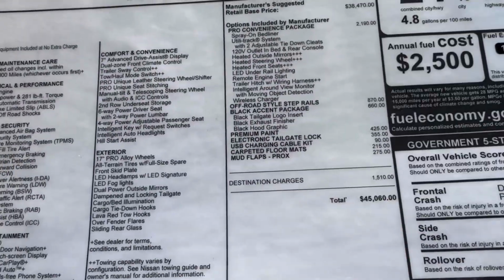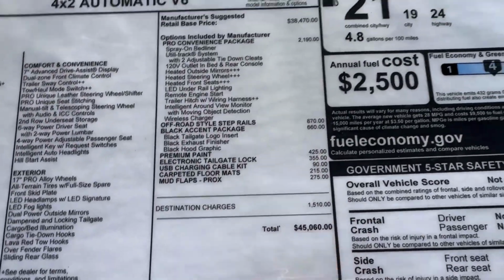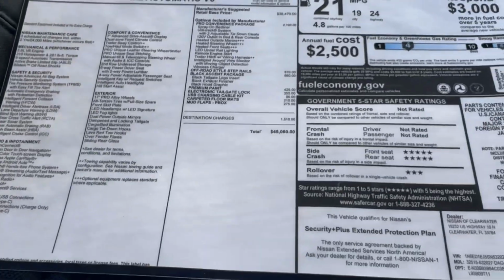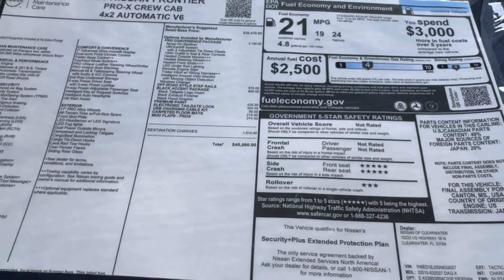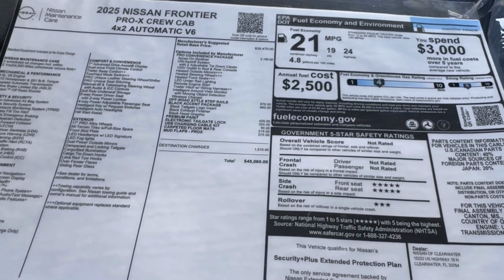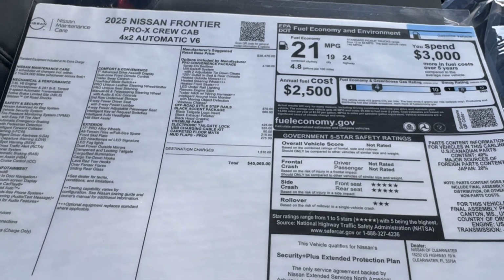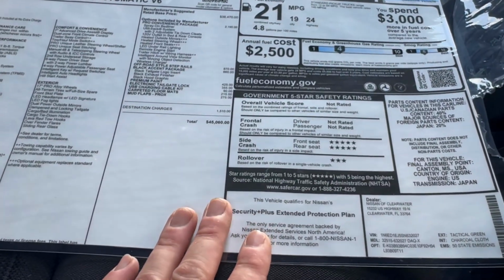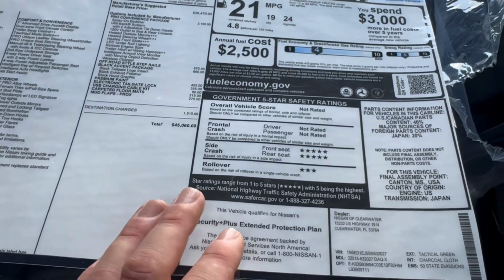Destination, that might range from dealer to dealer. So $45,060. Now, do not let that fool you. There are quite a bit of rebates, and they will come down on price. I got them to come down significantly. Not going to give you exact numbers, but I was closer to $40,000 out the door. So significant drop, because you got dealer fees and all that get put back in there.